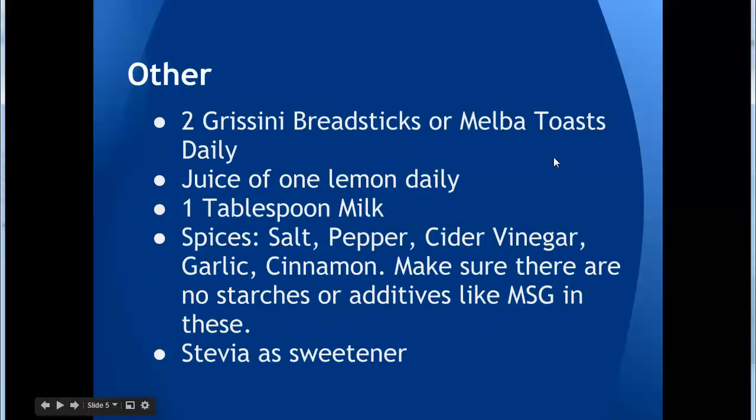The other things that you're allowed to have: two grissini breadsticks or melba toast daily. Make sure you split those up, don't eat them together. One at each meal is the general way that it's done. You can have the juice of one lemon daily. This is fantastic for making lemonade. Also, you can have up to 1 tablespoon of milk. Do not use non-dairy creamer as your milk because that often has a lot of additives in it that will kind of halt your diet a bit.